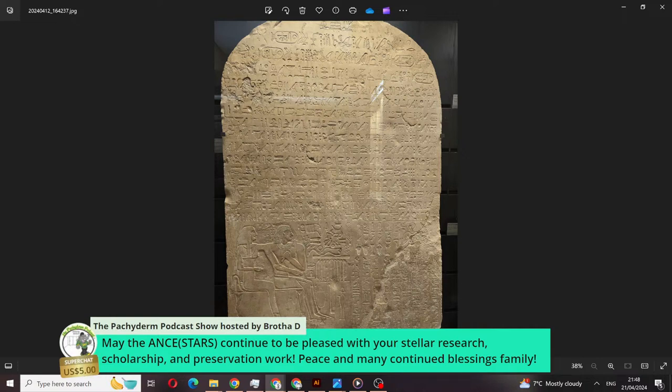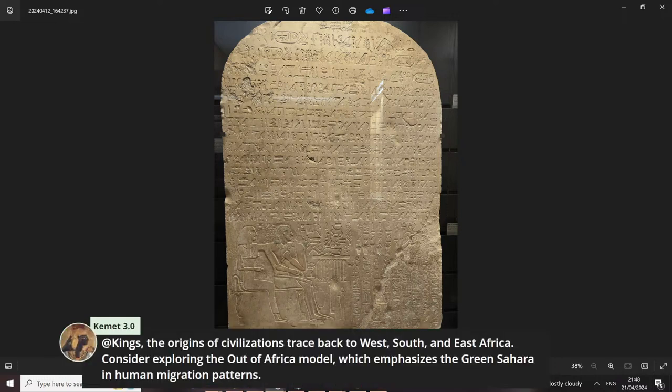Hoping it's the original civilization. Well, yeah, so Kemet 3.0 said the origins of civilizations traced back to West, South, and East Africa. Consider exploring the out-of-Africa model, which emphasizes the Green Sahara in human migration patterns. Yeah, I don't see anything that I would say is particularly incorrect about that statement. My current understanding leads me to believe that most African culture as a whole originated in that Green Sahara region, and then emanated from there. And that's one of the reasons why you have quite a large and contiguous African culture.